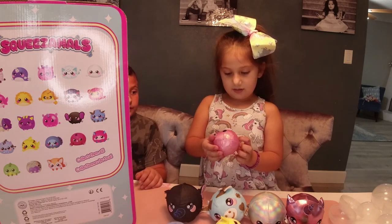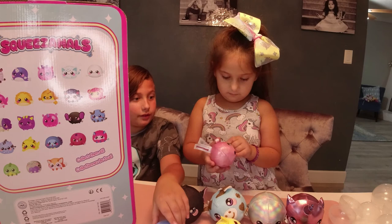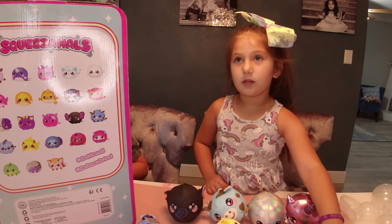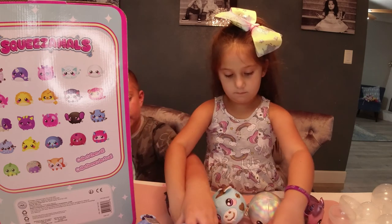No, it's a... I don't know. I guess it's just like a bird. And then this one I like, or maybe a monster because it has salt. Or a coyote. Okay, well, I like this one because it's black and gray and really just a cool one.